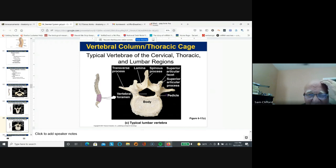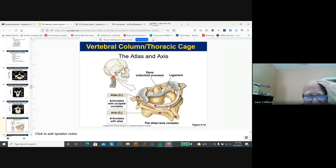Pedicel is the connection of the transverse process to the body. This is the lamina. So you should be able to recognize C1 and C2, the atlas and the axis. Your skull sets on these two cervical vertebrae. It forms a joint with the occipital condyles, and this is called the dens or the odontoid process. So you should recognize C1 and C2.